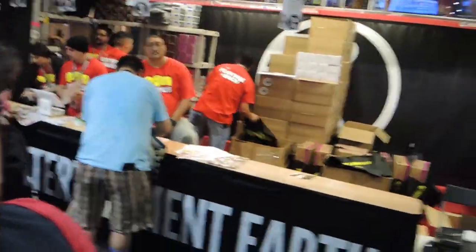Common misconception that Saturday is the craziest day at Comic-Con. Oh, the lines are insane, but it's actually not the case. You see, behind me is the Entertainment Earth booth, which currently has no line, and I believe these Psycho Silver Rangers are still very readily available here. You could just walk up, maybe wait 5 minutes, and purchase them.